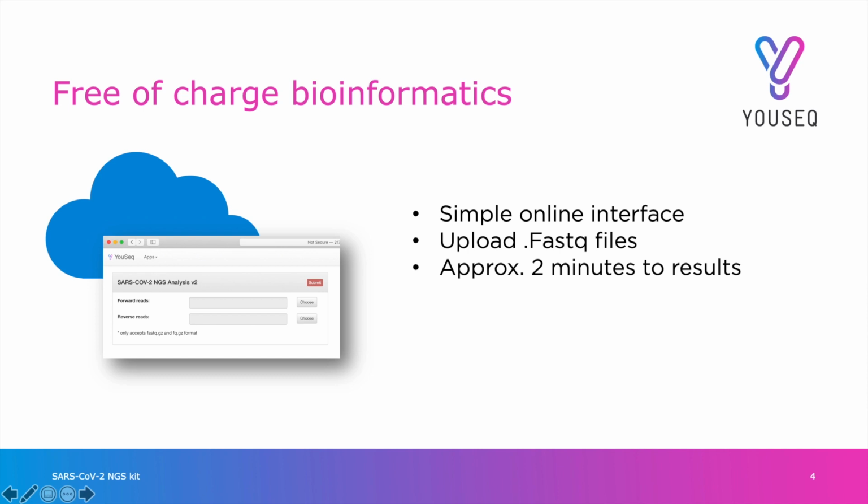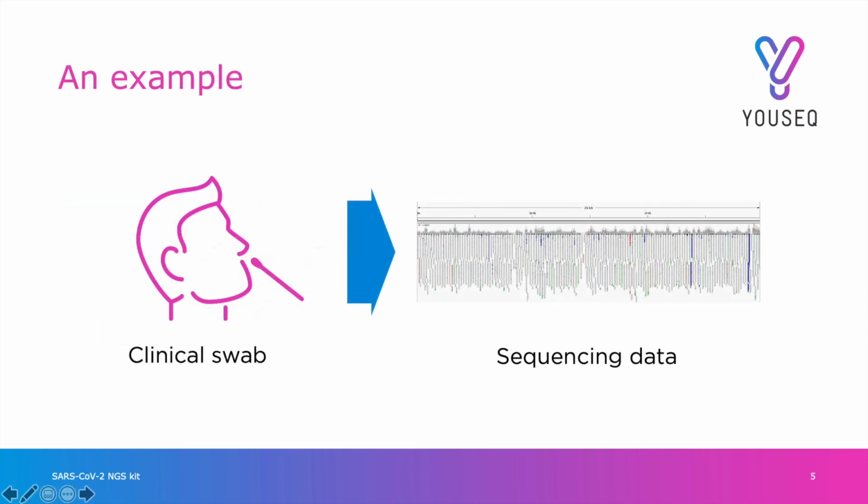We are going to show you that in more detail during this webinar as well. But it means that we've built an end-to-end solution. So we have a library preparation kit. It's currently viable for use on Illumina instruments, but we hope to launch an Ion Torrent version soon too. And then we have a very fast, ultra easy to use analysis tool for looking at the data afterwards.